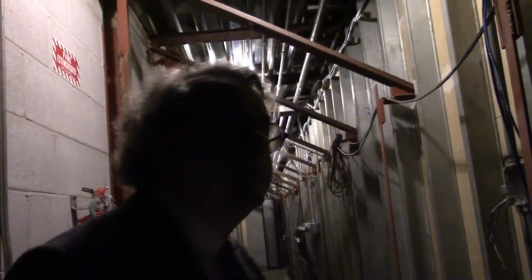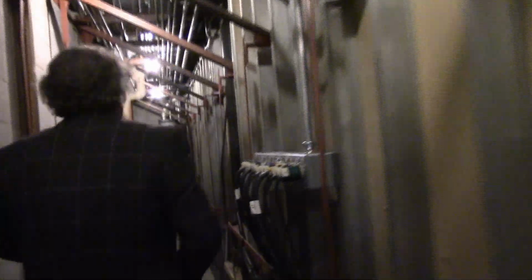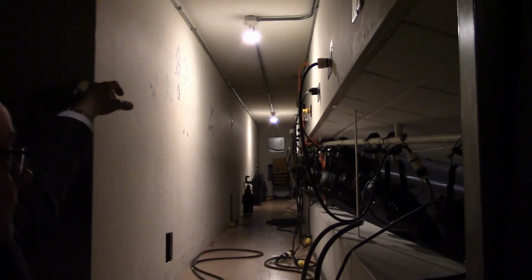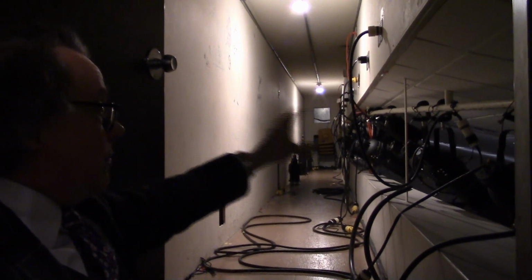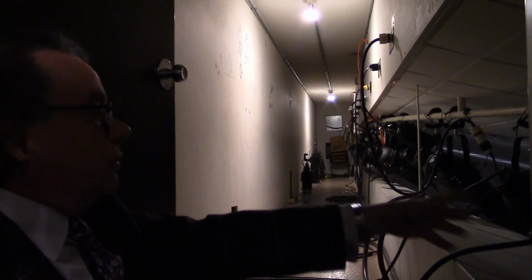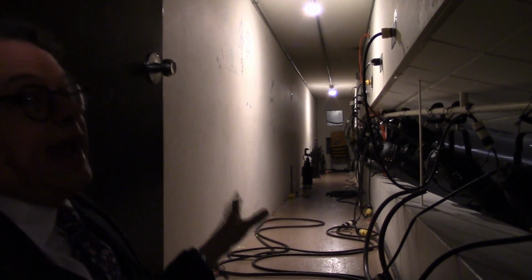So now let's go to the tech booth in the Mainstage Theater. This is a nice little corridor, and on the way there's a little place to visit. This is a catwalk. Let me get the lights so you can see. Some of the lights are obviously here, and our lighting people can come up and put gels in the lights or rearrange where they're shooting, so where the light spills out onto the stage. This is a nice catwalk.